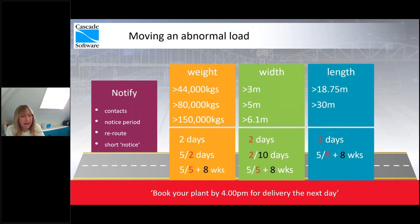So when you see adverts for crane hire delivering the next day, plant hire delivering the next day, you've got to question whether they're actually complying with the STGO. If they are delivering a crane with any axle over 12 tonnes axle weight or exceeding 3 metres in width.